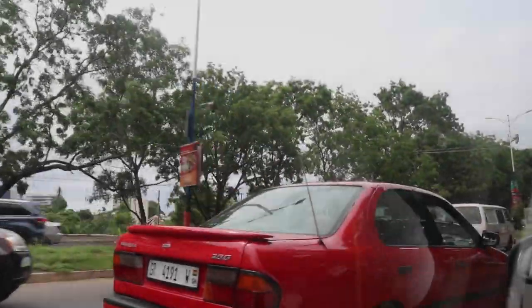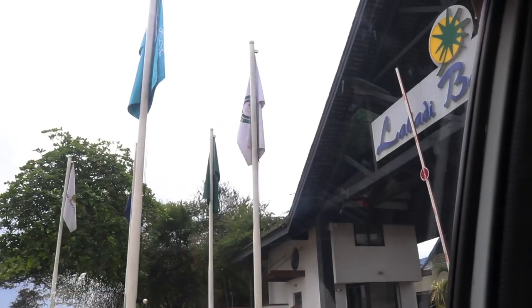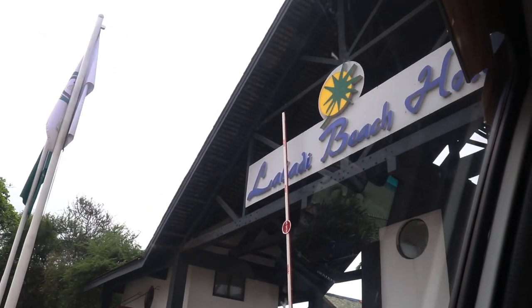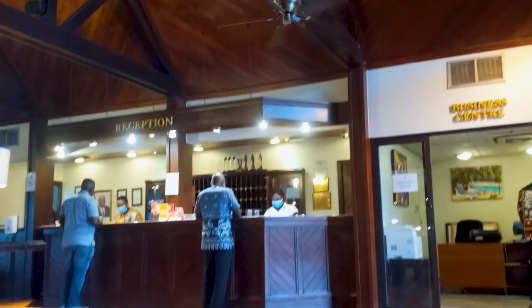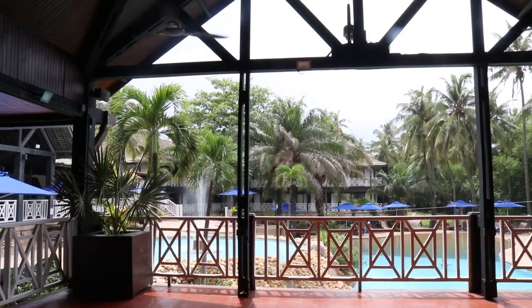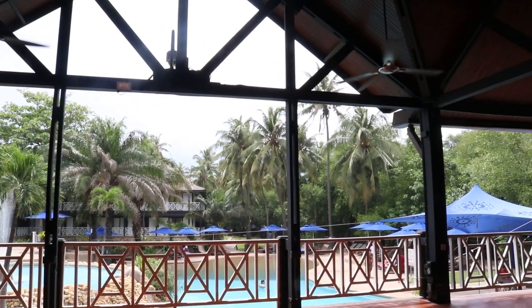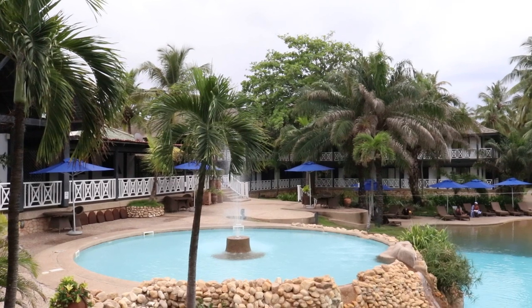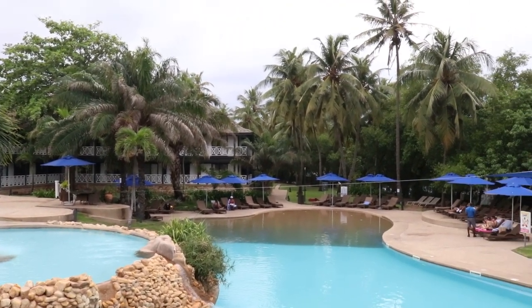Bye. And then the next day, we headed off to the Labadi Beach Resort. This reminds me so much of my childhood. We used to come here a lot. And if you guys don't know Labadi Beach Resort, it's one of the nicest hotels. It's almost like a tropical paradise, and it's a few minutes from the city center, but also a few minutes from Labadi Beach. Now, it has its own private beach. It also has a gorgeous pool, really nice restaurant.